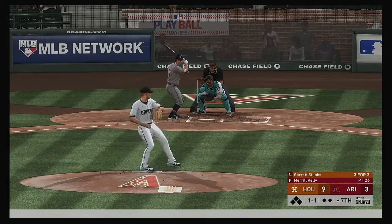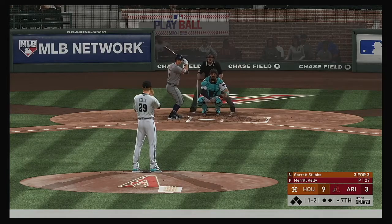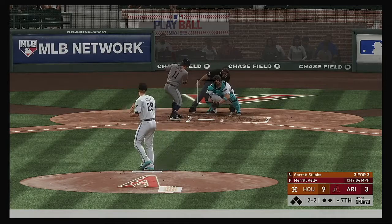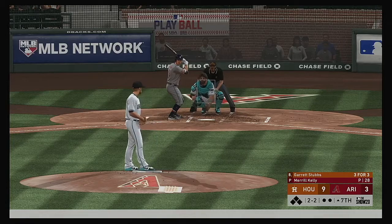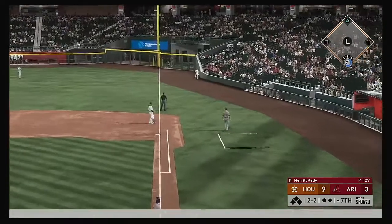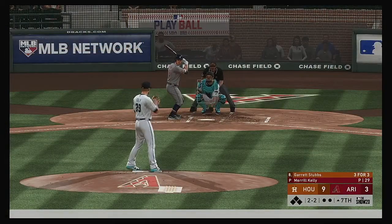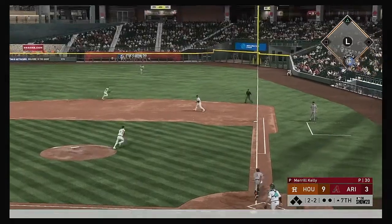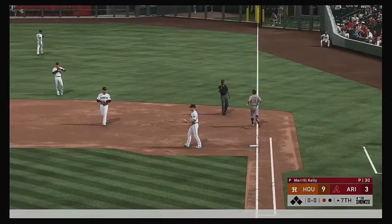Stepping in now, Garrett Stubbs. Called strike, and he's behind 1-2. One ball, 2 strikes. A 2-2 count to the Astros catcher. Here now the 2-2. Hit on the ground down the first baseline, but a foul ball as it holds 2-2. Bounce to first, scooped up, and he'll flip it to the pitcher covering for the out.